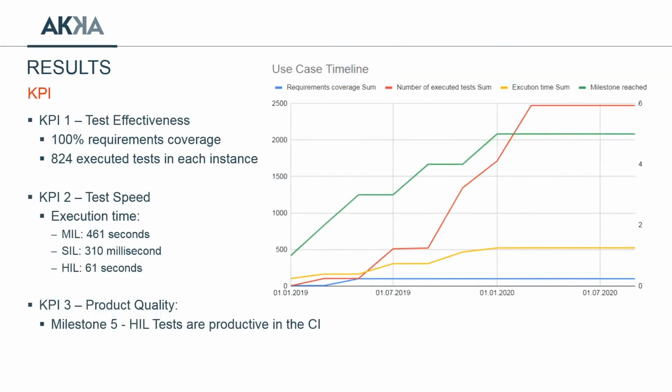You can see the development of the use case KPIs during the project period. Over time, more and more test cases were implemented, and more test instances got enabled until the current and final state was reached. The setup produced 100% requirements coverage and implements 824 identical test cases on each test instance. Total runtime for one run is approximately 7 minutes, and it heavily depends on handling MATLAB programmatically. The final test instance, hardware in the loop, is protected, and thus the use case reached milestone 5.